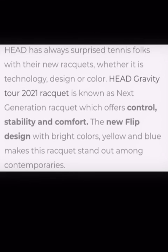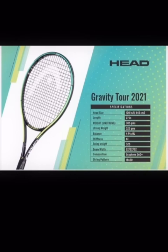Head Gravity Tour 2021 racket is known as next generation racket, which offers control, stability, and comfort. The new flip design with bright colors, yellow and blue, makes this racket stand out among contemporaries. And here you can see a picture of the racket as well as specifications of this racket, like its weight, unstrung weight, 305 grams unstrung weight, and etc.